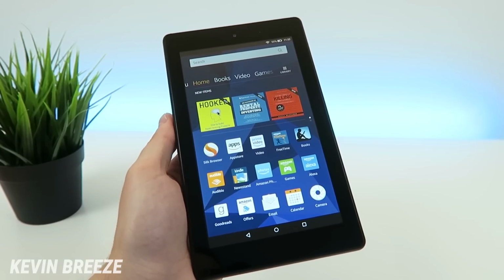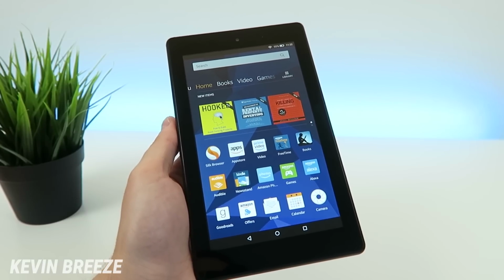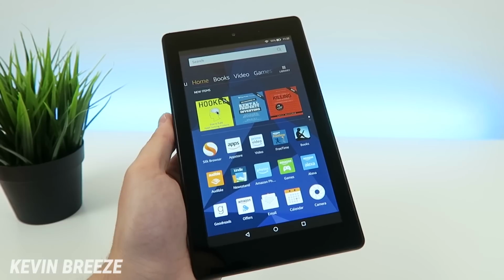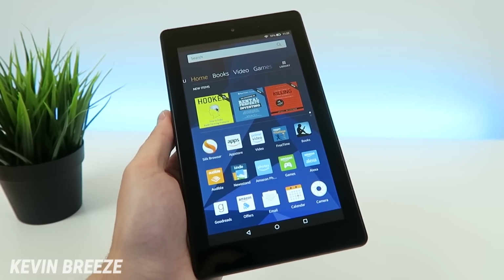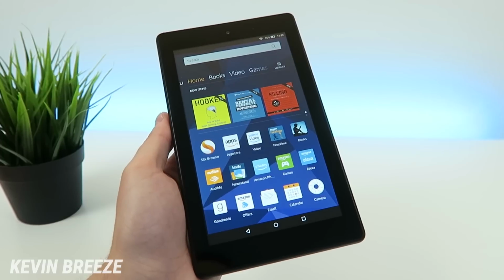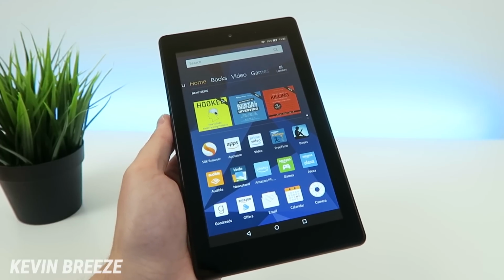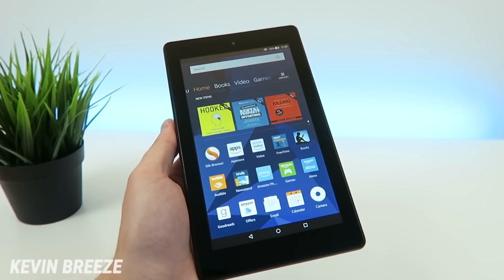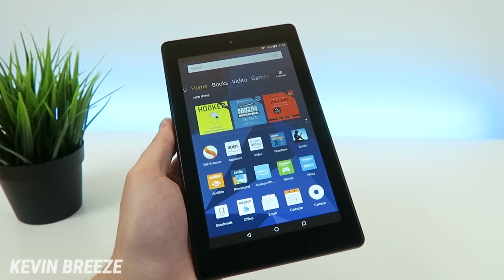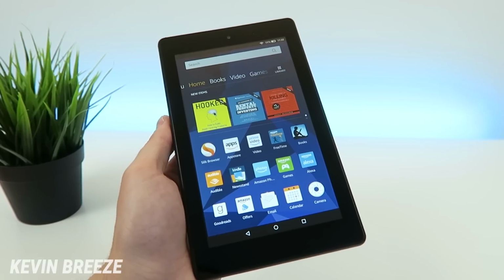Now, definitely double check on Amazon to see if all of the apps that you like are included in the Amazon App Store, but I think for the average person, you're going to find pretty much everything you're looking for. Of course, the biggest thing that's going to be missing from Amazon's App Store are Google's applications. So if you're looking for the official Gmail app or the official YouTube app, then you're not going to find them on Amazon's App Store.